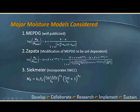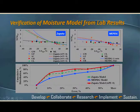These are the two that we are using. So I'm showing you some of the results. This is a number of soils that we tested, from gravel, well-graded gravel, to high PI clay, and you can see the result. I'm just basically plotting the modulus over moisture content, and this is how far you are from degree of saturation. And you see two branches.